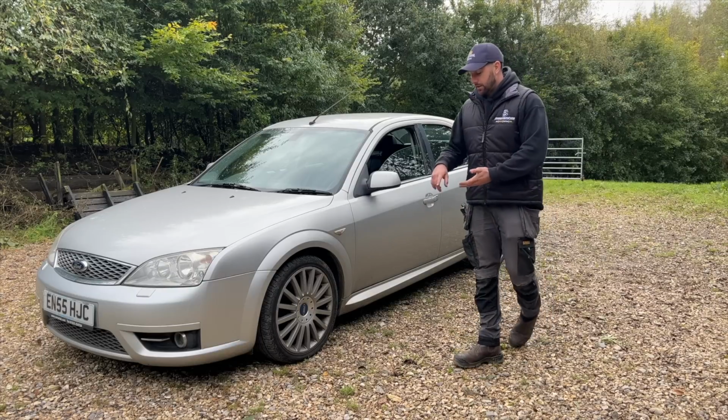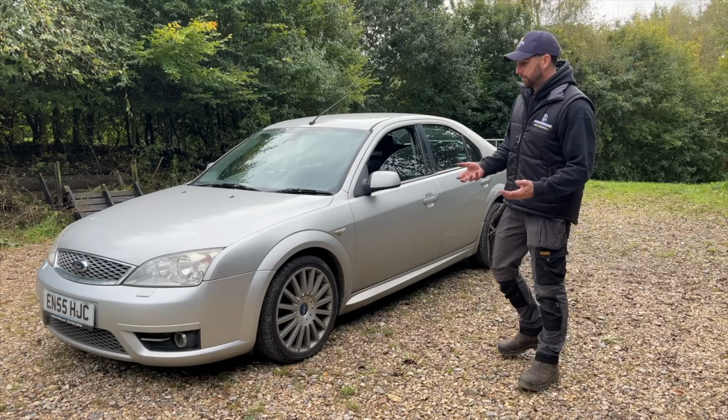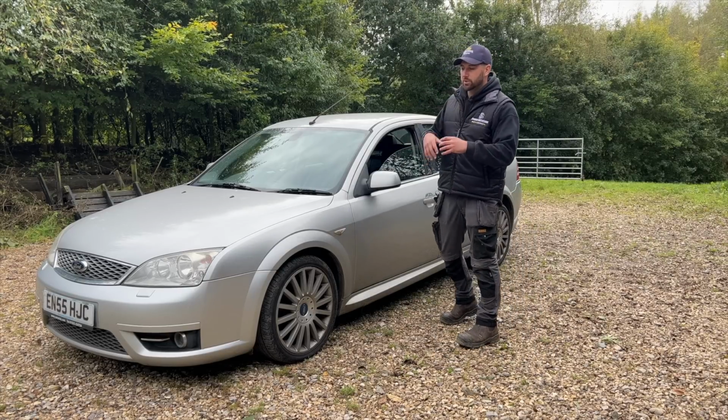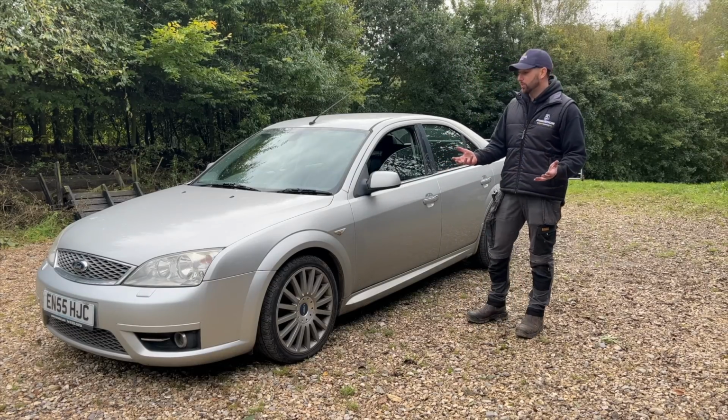Clean it, service it, fresh MOT, make sure there's no issues with it. Obviously I've driven it and it seems fine, but I'm going to spend a bit of time going through it because I don't want there to be any little gremlin issues that I haven't picked up on when I sell it. And essentially try and turn this one around quickly.